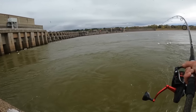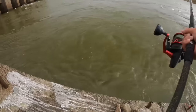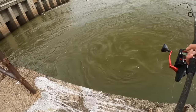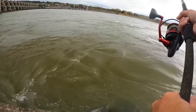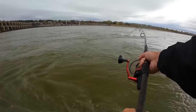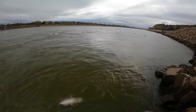He's big though, I don't care. I'm not disappointed. I don't want you to think I'm disappointed. That might be like a 20 pounder. The problem we have here is that this is the fastest rip current right here by the bank. And the fish is just sitting in it, and I can't really torque on them too hard because it might break off. I think we're gonna do it though. We're gonna swing him around up against this wall.